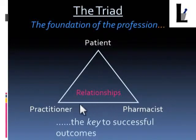Once you have this base, this is your foundation, the practitioner and pharmacist. Once that relationship is established, then you can start adding patients up here at the top. Then the patient comes in, and you'll have a successful practice. You'll have the knowledge base and the ability to get the compounded medicines to the patient to meet their need. So I think that that's important.